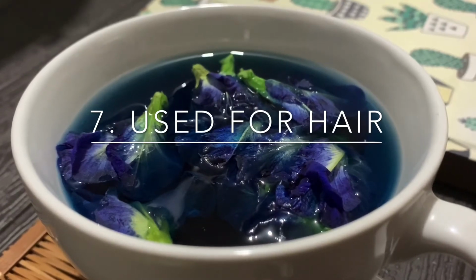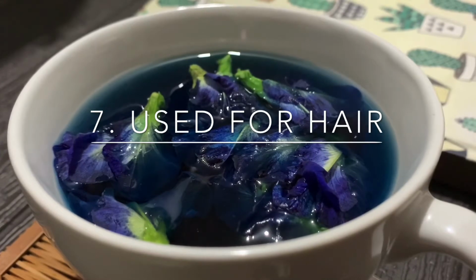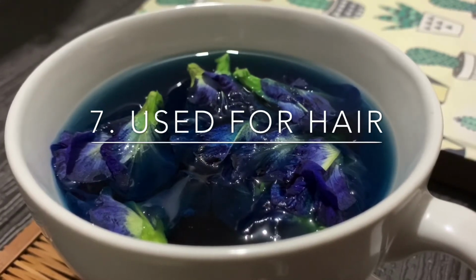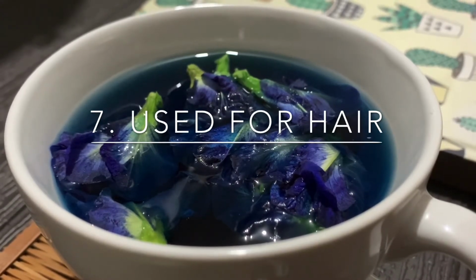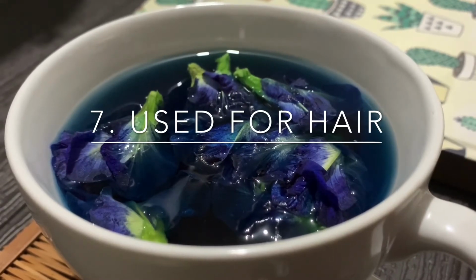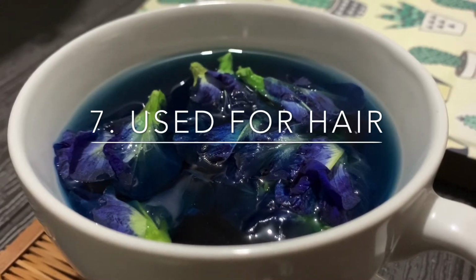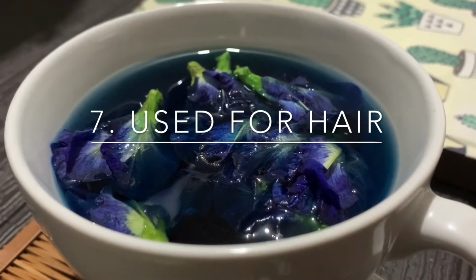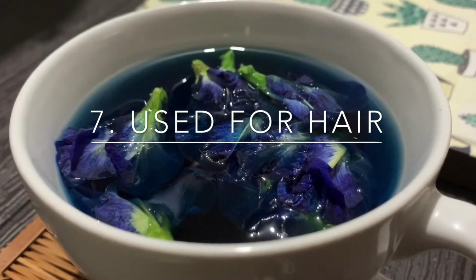Benefit number 6. Good for skin. Blue butterfly pea is full of antioxidants and has properties that reverse the damage caused to the skin by sugar molecules. Sugar molecules cause skin aging due to the process of glycation. This causes damage to skin proteins. Blue butterfly pea tea has anti-glycation and can prevent premature aging.